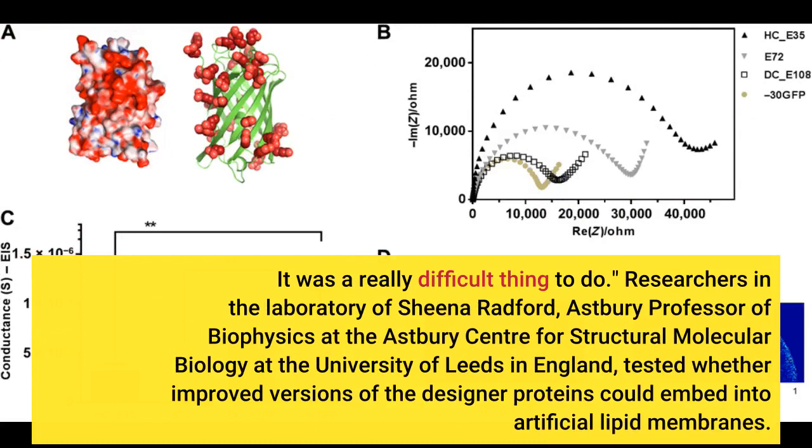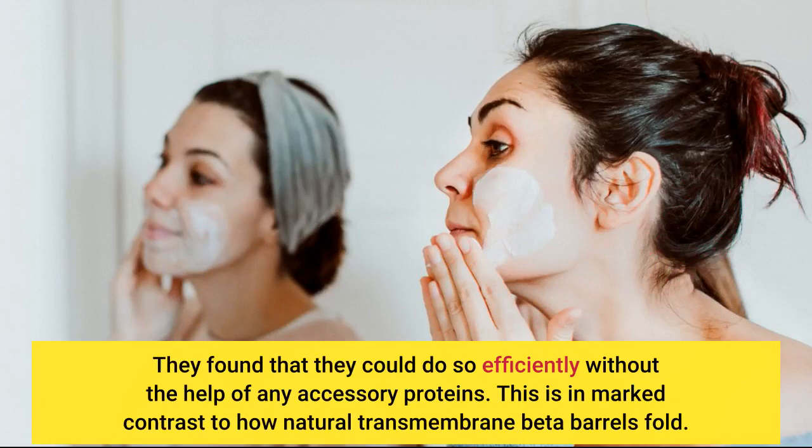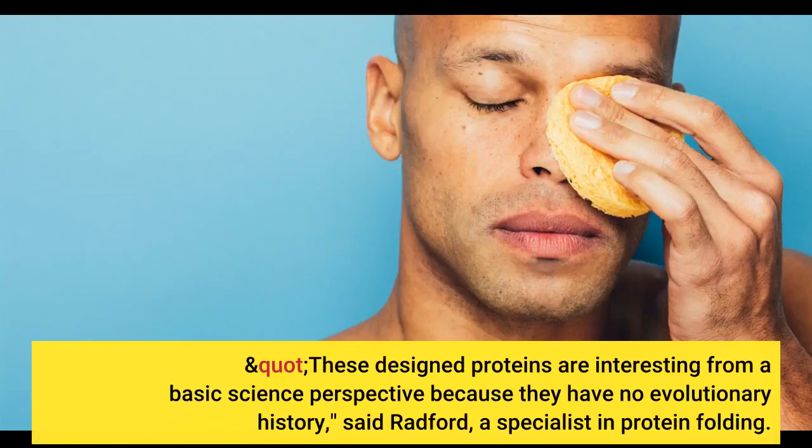Researchers in the laboratory of Sheena Radford, Astbury Professor of Biophysics at the Astbury Centre for Structural Molecular Biology at the University of Leeds in England, tested whether improved versions of the designer proteins could embed into artificial membranes. They found that they could do so efficiently without the help of any accessory proteins. This is in marked contrast to how natural transmembrane beta barrels fold. These designed proteins are interesting from a basic science perspective because they have no evolutionary history, said Radford, a specialist in protein folding.